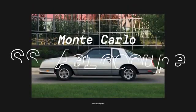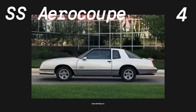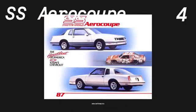Number 4. Chevrolet Monte Carlo SS Aerocoupe. Despite being in production for just 2 short years, the Aerocoupe is one of the most interesting 80s muscle cars. Basically, it was a regular Monte Carlo SS, but homologated for NASCAR races.